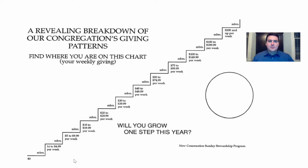So to put this into perspective with our congregation, these first 4 steps represent 38% of our pledges. The next 4 steps represent 36% of the pledges. And then the remaining 3 steps represent 26% of our pledges. So 38%, 36%, and 26%, pretty evenly distributed. So the first thing you do is find where you are on the chart, and then there's a goal question down here of how much will we grow 1 step this year? And that can begin the thought process.